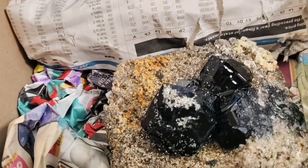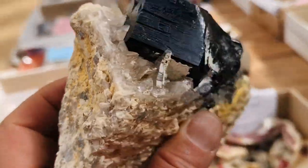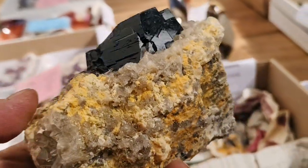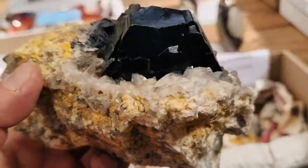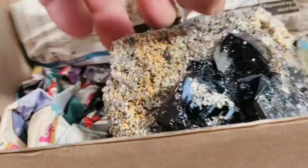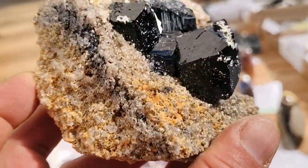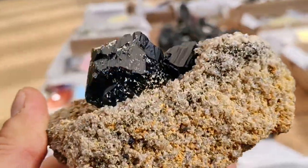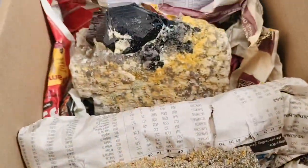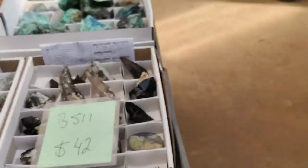Next up, amidst all kinds of monkey dramas, 1.6 kilograms for two largest black tourmaline vermiculite smoky quartz specimens. This is a rather big, well-formed tourmaline. Two of these. There's no highlight opal, surprisingly. Rated as very good to A grade. This flat here is going to cost $44. Flat 472.